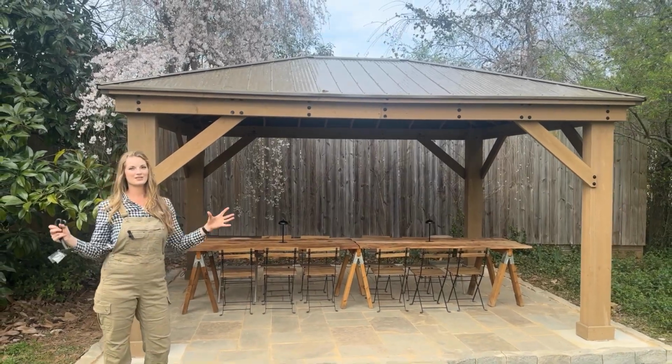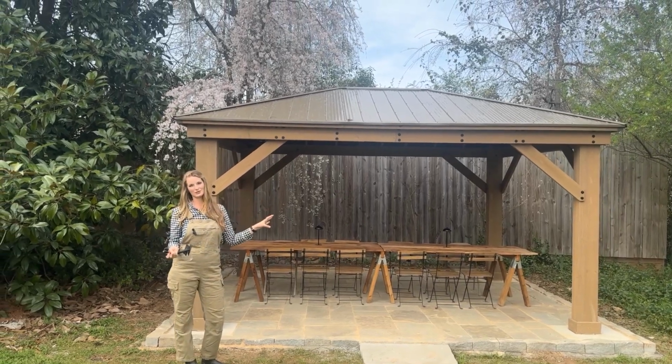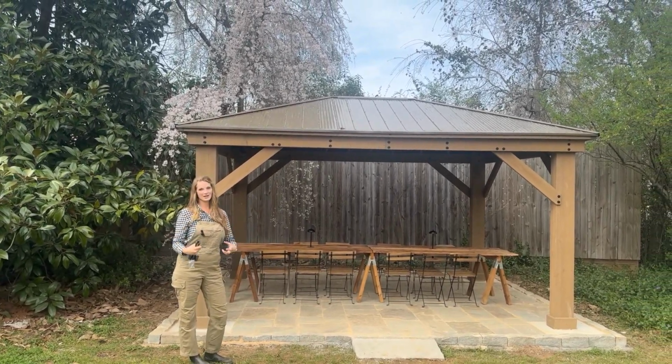My goal with this is just to really surround it in plants. So yes, it is a structure, but it feels very ensconced in the garden.